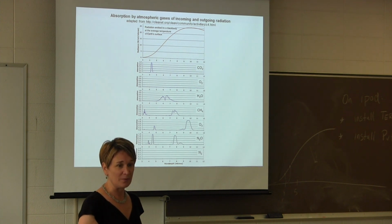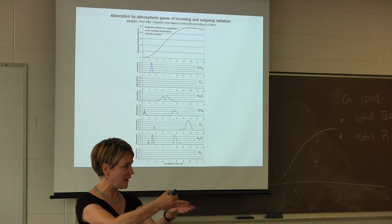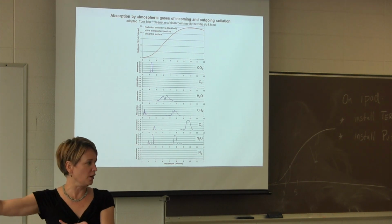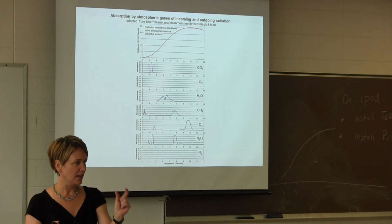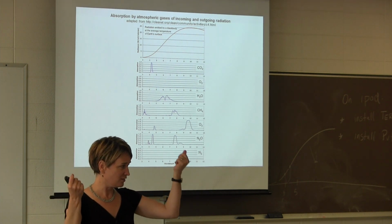What controls water vapor? Temperature, right? It's a direct feedback with temperature. So we change the temperature, we change the water vapor. It's very variable, and it has an incredibly short lifetime in the atmosphere, on the order of days. So it can change overnight.